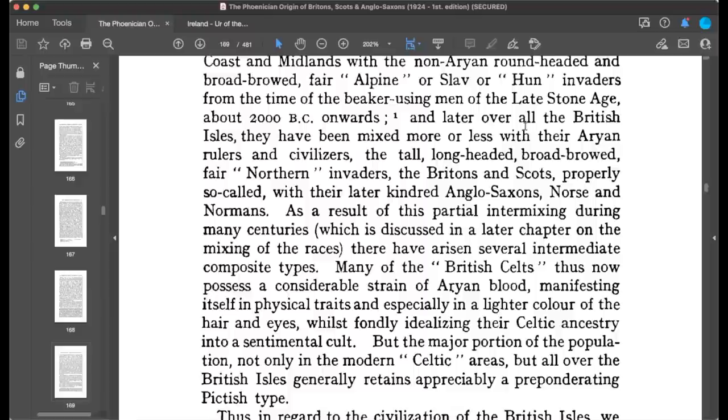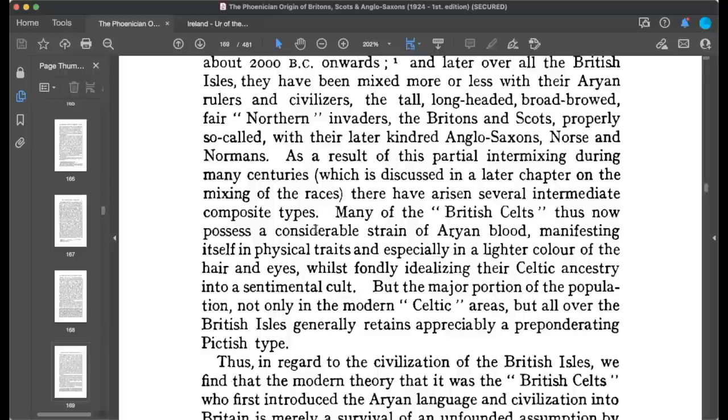They have been mixed more or less with the Aryan rulers and civilizers, the tall, long-headed, broad-browed, fair northern invaders, the Britons and Scots, properly so-called with their later kindred Anglo-Saxons, Norse and Normans. As a result of this partial intermixing during many centuries, which is discussed in a later chapter on the mixing of the races, there have arisen several intermediate or composite types.